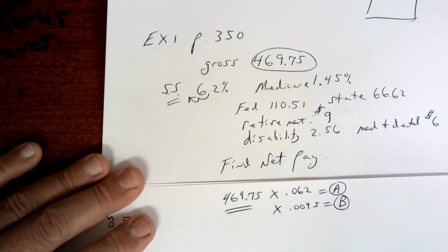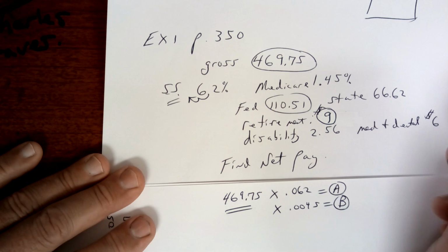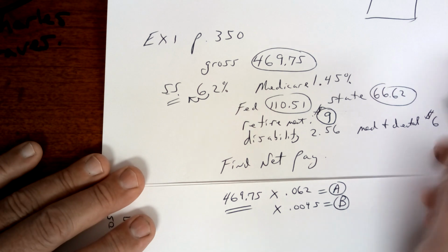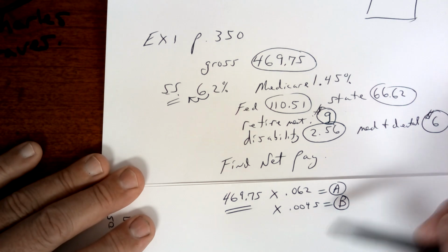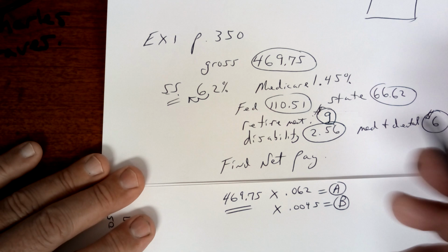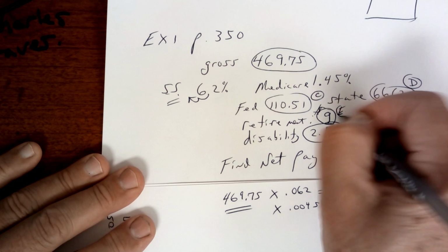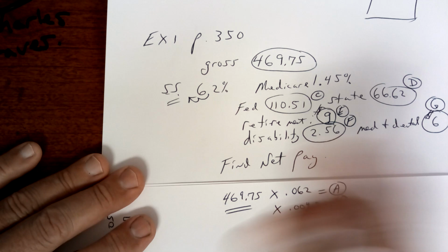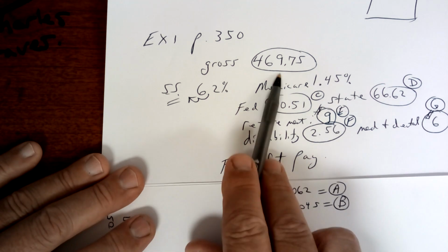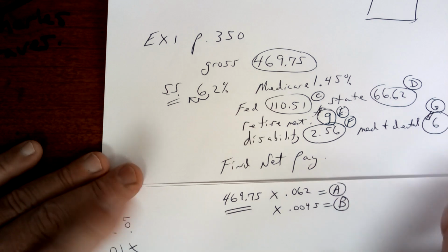Then you got to add up your retirement, your federal, your state, your disability in case you can't work, and your medical and dental. You got to add all this up. A, B, C, D, E, F, G, and then you got to subtract it from this amount to get your net pay. Okay, make sure you check your answers. Let's go to example 2.